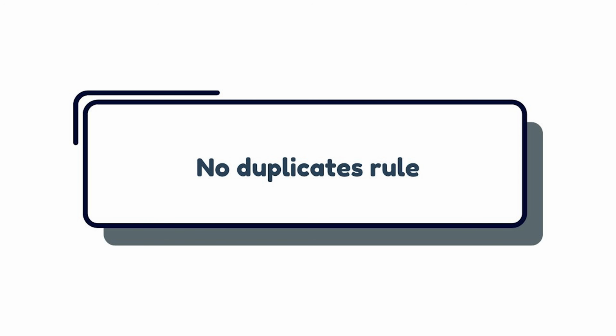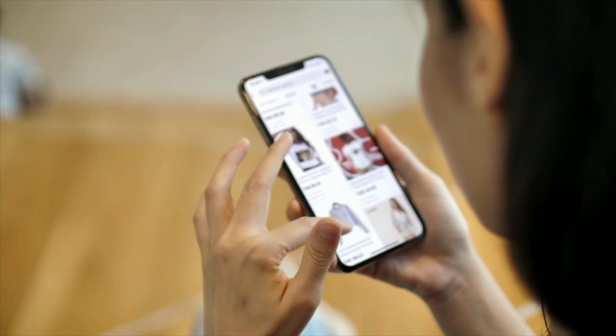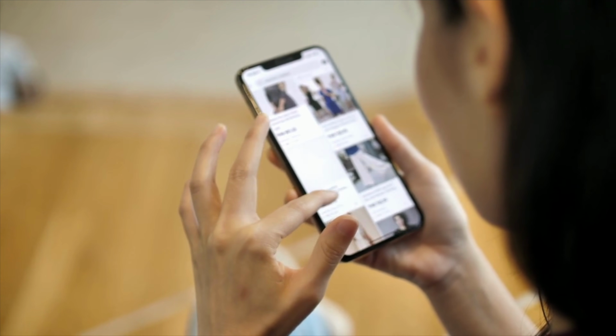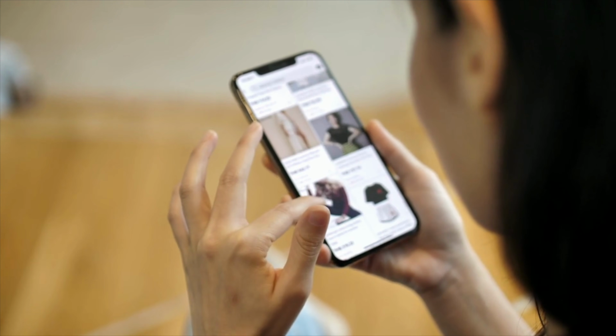Likewise, avoiding duplicates is another key principle of underconsumption. And the no duplicate rule means that you refrain from buying multiple versions of the same item, especially if they're not everyday essentials. So before making a purchase, again, take stock of what you already own. And if you already have an item that serves the same purpose, resist the urge to buy another.